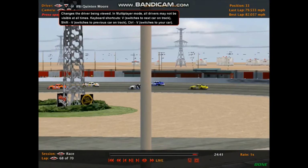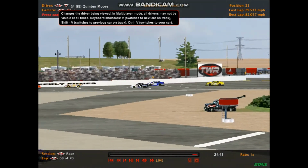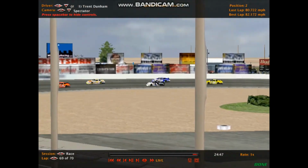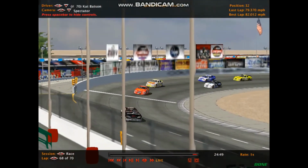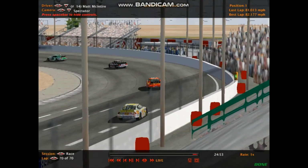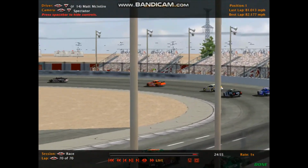McIntyre down low. Dunham tries to get by Quentin Moore, gets by him. Now he's got Kat Batson between him and the 14 car. But Matt McIntyre's going to see the white flag on his way to the second victory of the season. He won at Michigan earlier this season. The white flag waves over car number 14.